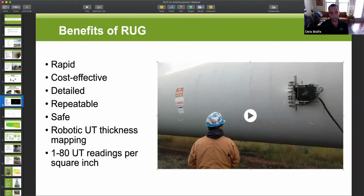There's a few different use cases for RUG. Its speed is a big one. Its maneuverability into difficult to access spaces, overhead equipment, towers, stacks. It can get into a lot of spaces, say without scaffolding and ropes. It can get you a very detailed grid. Inspections can be repeated. You can get anywhere from 1 reading per square inch up to about 80, depending on the asset you're inspecting, and the configuration on the crawler.